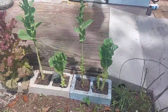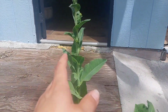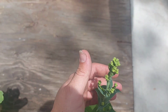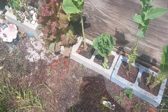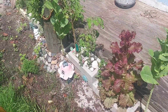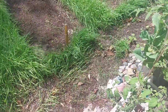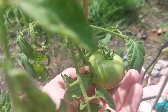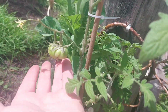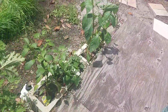And you can see how the lettuce has progressed. We've trimmed and let it grow up to seed, and that way we can plant these seeds and restart the process again. I threw flower seeds all in here, so eventually there'll be flowers. You can see the tomato growth right here. It's beautiful. And the peppers, same thing.